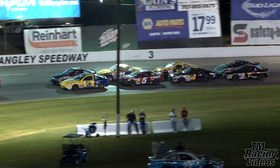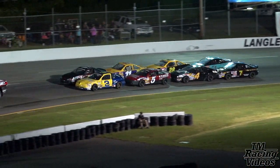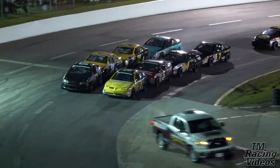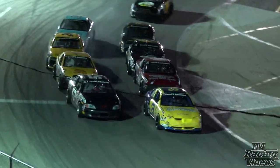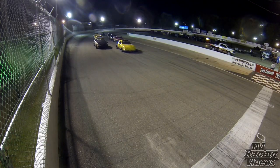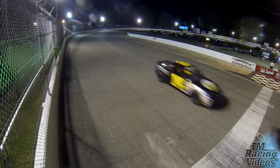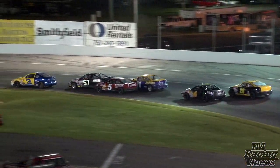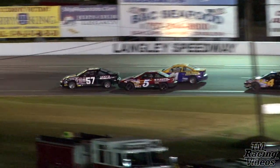All right, here we go. 20 laps to go for the Carroll's Automotive 25-lapper here at Langley Speedway, Napa Auto Parts, night at the races. Eric will get the field started again. Erich Schaefer in the yellow and blue, number 3. A throwback to the Wrangler paint scheme on Dale Earnhardt Sr. And the 57, Mike Perkins, trying to get second.